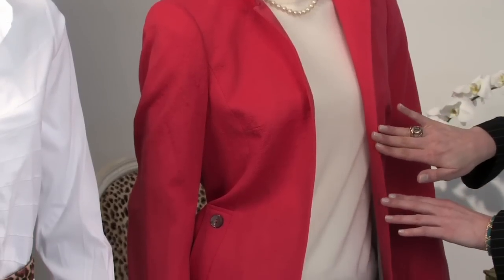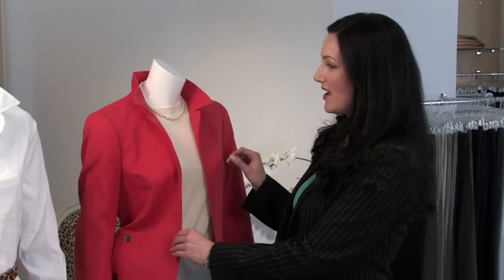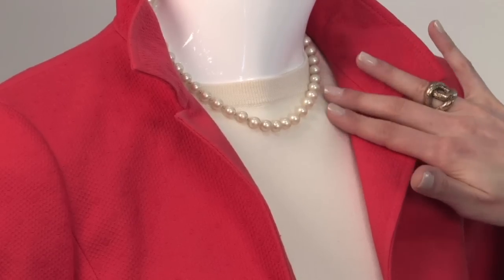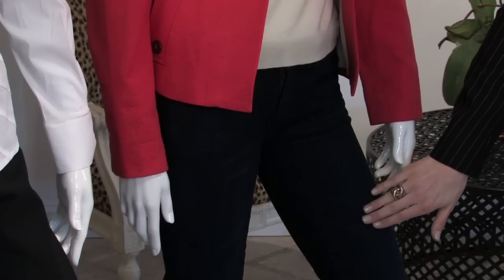And our final look is simple, modern, and relaxed. Featuring a bright pop of color, we have a coral cotton pique blazer paired with an ivory silk cashmere sweater. Both are private label by Deborah C., and then we've paired them with a dark wash denim jean by Ernest Sohn. Dressing nicely for the job will help you impress your clients, your boss, and your colleagues.